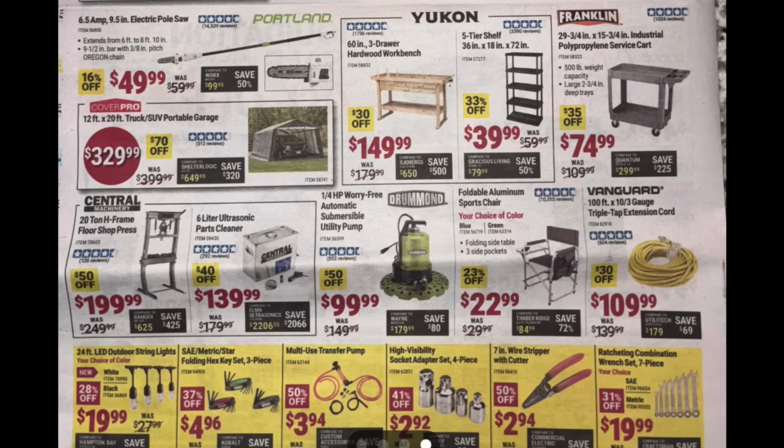And then we got the Central Machinery 20-ton floor shop press, 200 bucks for that. So if you guys are looking for a shop press, that's a pretty good deal there. Got the parts cleaner for 140. The Drummond utility pump for 100 bucks. The foldable aluminum sports chair, 23 bucks. Not too bad. It's got that shelf on the side, and you can get it in blue or green. Got the Vanguard extension cord, 100 foot, for $110. And then we'll take a look at everything in the yellow.